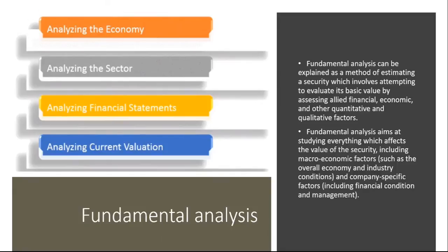So we have analyzing the economy, we have analyzing a particular sector of an economy, like looking at just energies or looking at agriculturals. Okay. Then we have analyzing financial statements, and we also have analyzing current market valuations.